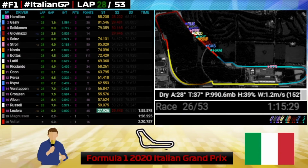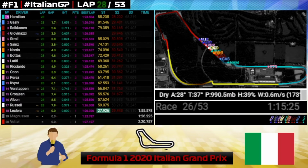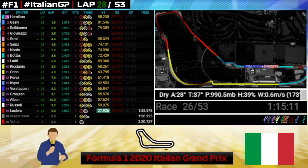Stroll goes around the outside of Carlos Sainz and does a fantastic move into Ascari. Down the back straightaway towards the Parabolica for the first time in this restarted race. Hamilton goes the other way, but it's Gasly, your race leader, from Raikkonen, Giovinazzi, Stroll, and I never thought I'd be saying that. I've got a feeling, if Lewis can get... He's in now.